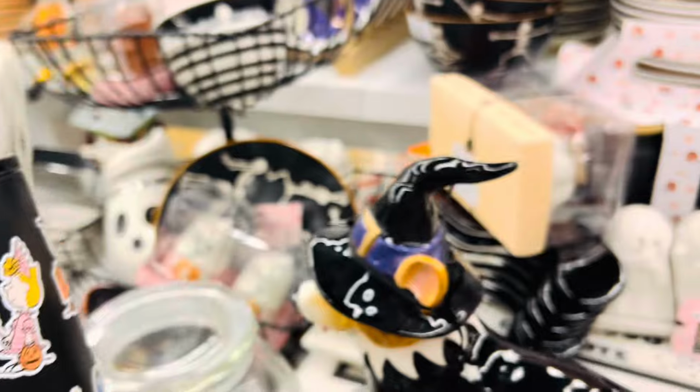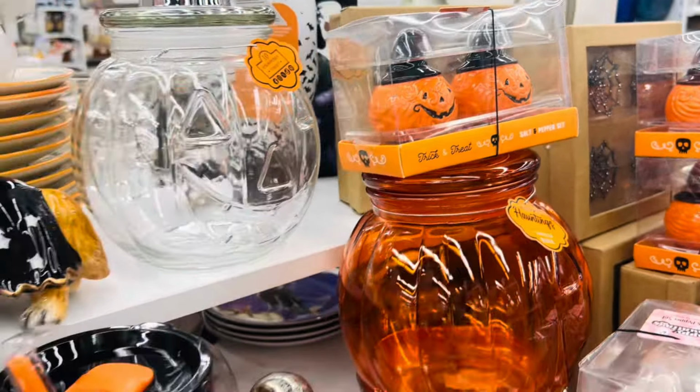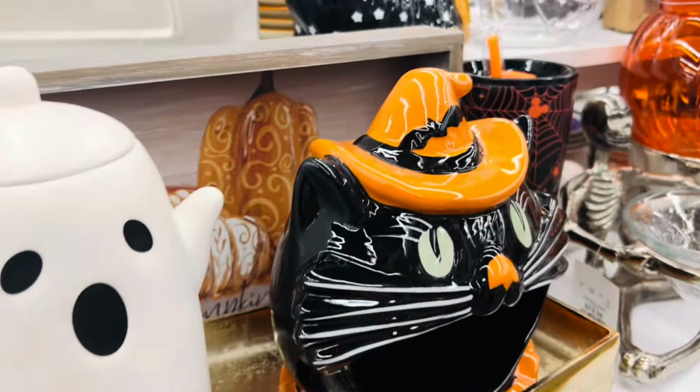The cuteness is very real. Who said you can't be cute and hydrated? And look at this ghost butter dish. Y'all, I'm telling you.